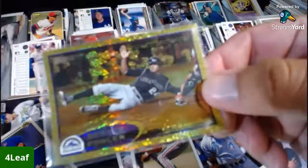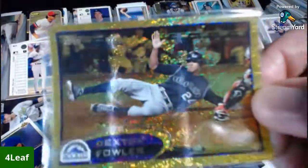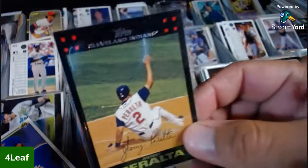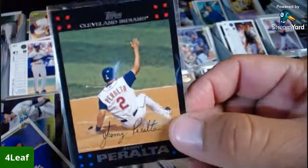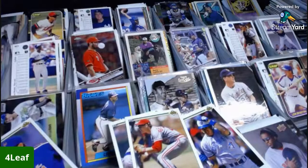Raise your hand or play at the plate. Super shine either way, Dexter Fowler. Oh, yeah, here we go. Raise your hand or play at the plate. I kind of want to put those raise your hand. Yes, you have a question? Man, look at this Cal Ripken.